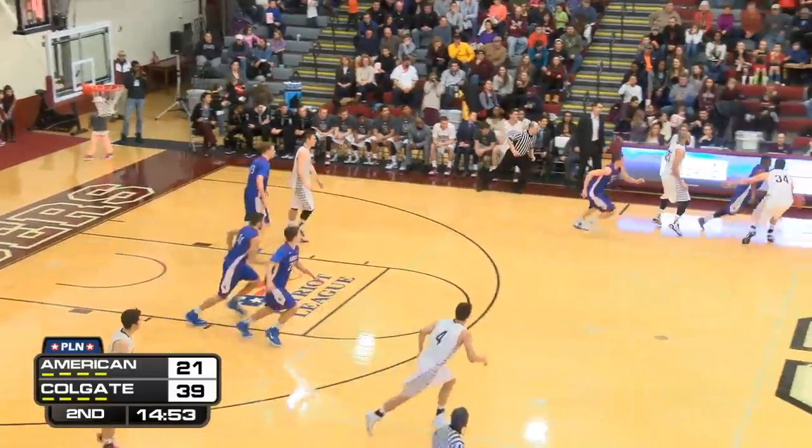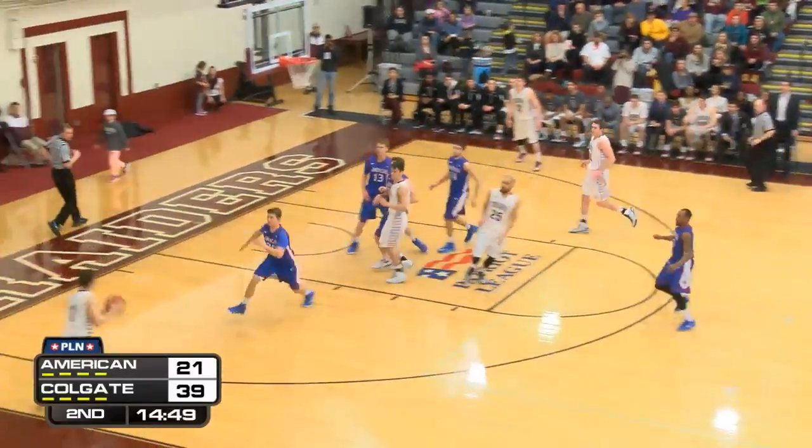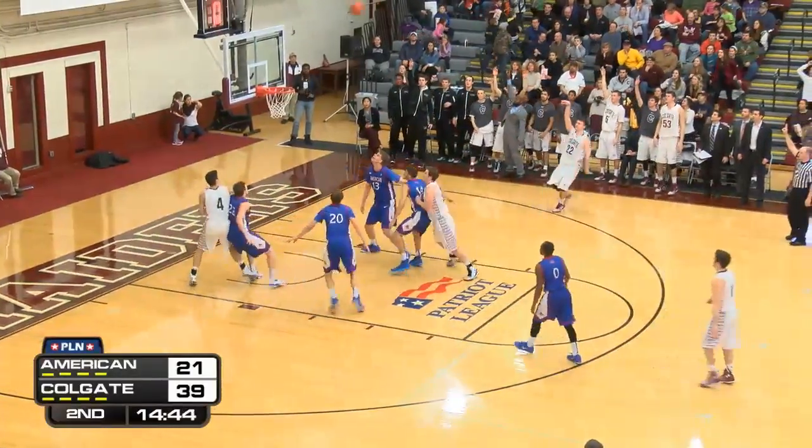10 seconds on the shot clock. Fenton loses it, gets it back from Gardner. 6 on the shot clock. Sherman Newsom jump pass to Tillotson. 3 on the shot clock. McMullen for 3. Wide open right wing. He cans it. What an offensive possession by the Raiders.